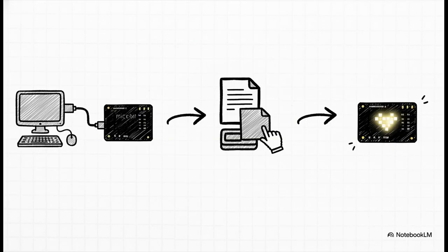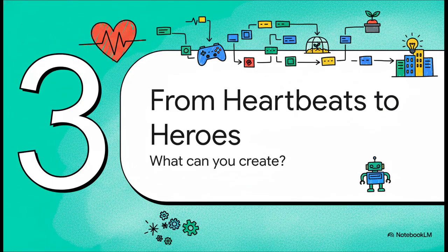And getting that code from your computer onto the actual device? Just as easy. You plug it in with a USB cable, and it shows up on your computer just like a normal flash drive. You just drag and drop your program file onto it. That's it. Seriously, the Microbit immediately starts running your code. So once you've got the hang of the basics, like making a beating heart, that's when the real fun starts. The possibilities for what you can build are, well, practically endless.